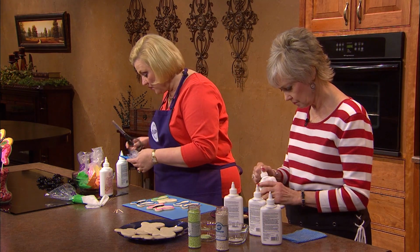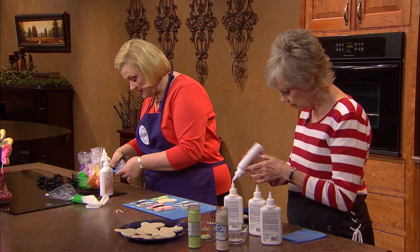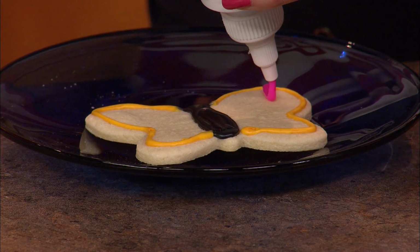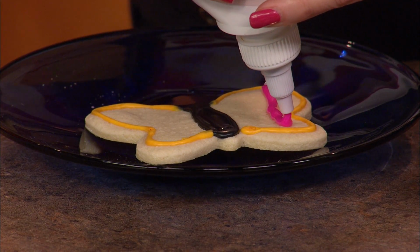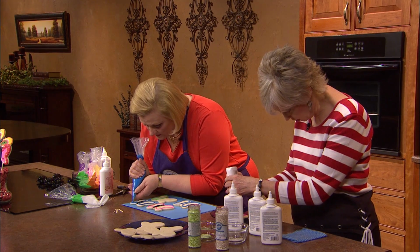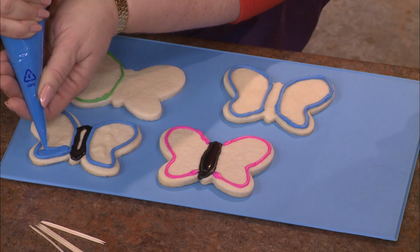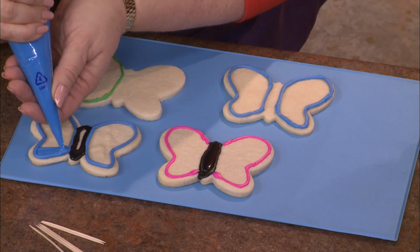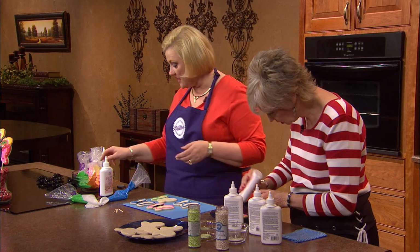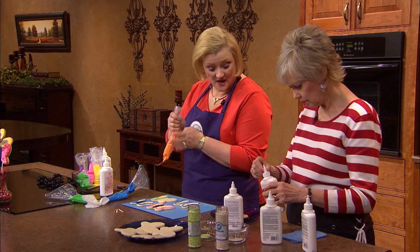I've got the royal, so I'm just going to snip a small amount down at the end of my disposable decorating bag, and I'm going to just fill in. Ooh, this does flow nice. In fact, I think I was pressing a little harder than I needed to, but it's so pretty. Well, the other thing is getting your royal icing to the right thickness, and that's what makes it a little bit easier to use the cookie icing. You don't have to worry about the consistency because that's already done for you.